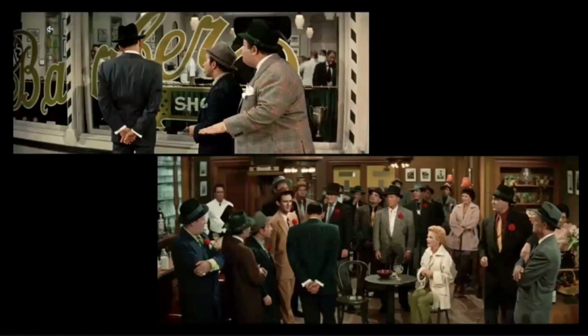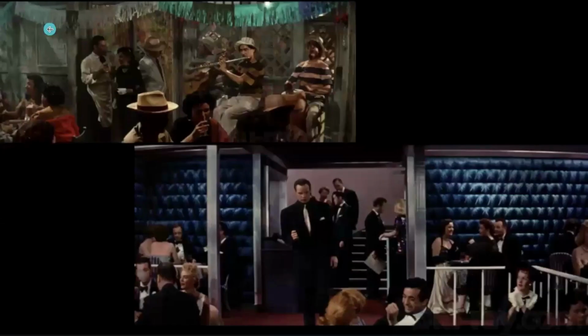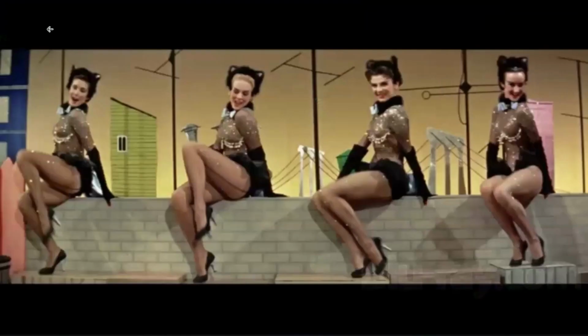Yeah, there's the barbershop, and then down below is the picture of the cats. Oh, there's the cat. Oh, that's what you meant. Yeah. The cats on the rooftop, and those are the backup singers and dancers, not Adelaide, but this is fun. So here's the thing. The musical numbers in this, I think, work really well.